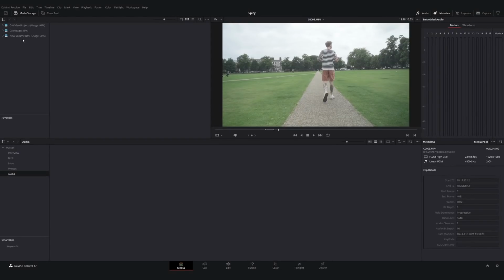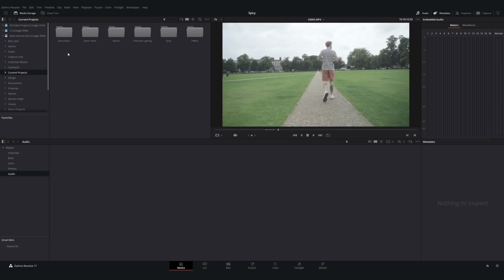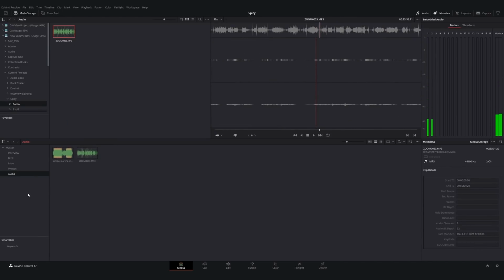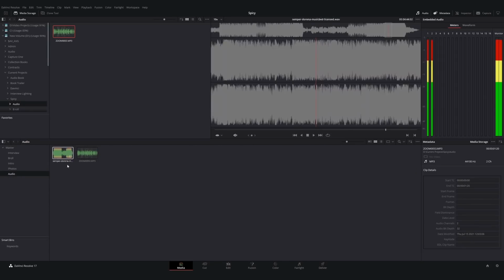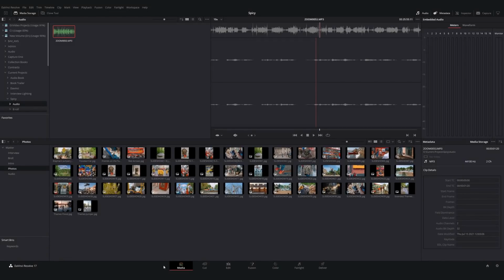If I select audio, there's nothing in it yet. Here are my drives up at the top. So if I go to my D drive and I go to current projects, and I've put everything in Spicy because it's Josh's name, Spicy Meatball on Instagram. And then I'm going to drag in some audio clips here. So go into my audio folder, and you can see now I've just grouped things. So now here are some audio items which I might want to use, and having them selected in these different bins helps me when it comes to editing.